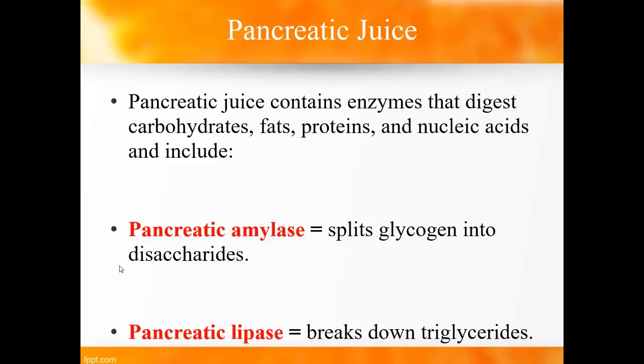Now you'll find multiple secretions in the pancreatic juice. They are there to help break down carbohydrates and fats and proteins and nucleic acids. You need to be able to match what each of these break down, and the names can get somewhat confusing and somewhat cumbersome. The first one, pancreatic amylase, will split glycogen into disaccharides. So we're talking about breaking up sugars here. Pancreatic lipase, that's the enzyme that will break down triglycerides. A triglyceride is an example of a lipid.